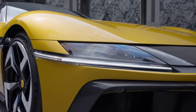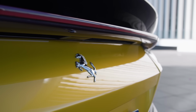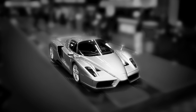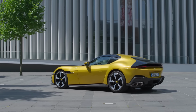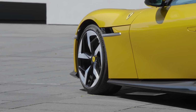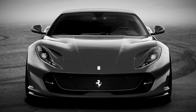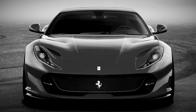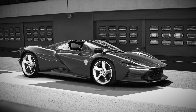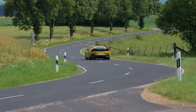Codenamed F140D, the 12 Cilindri's 6.5-litre V12 traces its origins back to the engine that powered the mid-engine Ferrari Enzo. Its basic architecture is thus more than 20 years old. The F140 HD is a comprehensive rework of the engine used in the 812, but many of its performance-enhancing components and technologies were previewed in 2022 in the V12 that powered the limited edition mid-engine Ferrari SP3 Daytona.